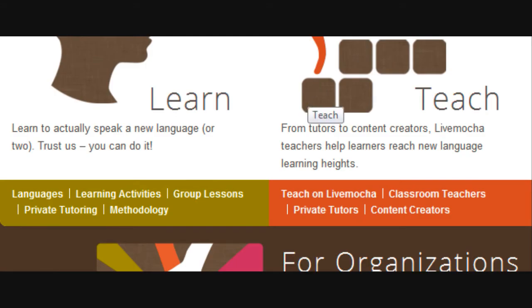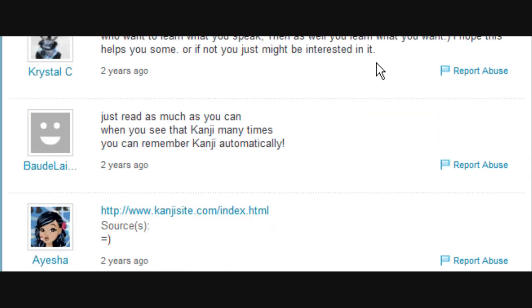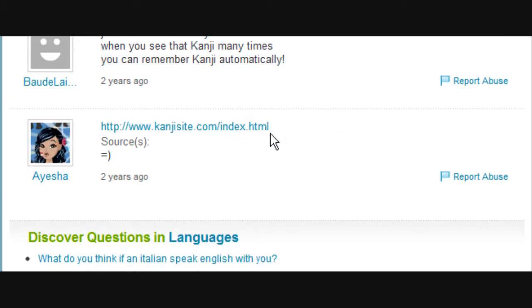It's not bookmarked. Okay, in the bookmark you go. Another with hundreds of bookmarks, I'm going to look at it at some point. I like it very much. There are people who want to learn what you speak. Then as well you learn what you want. I hope this helps you some. Just read as much as you can. When you see that kanji many times you can remember kanji automatically. Here's another one. Have I clicked on that?